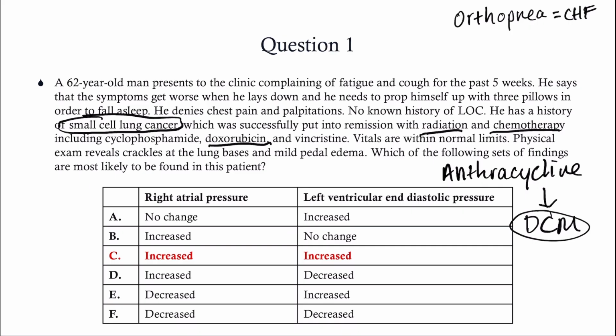So the answer here is that this is dilated cardiomyopathy. Now, restrictive cardiomyopathy doesn't cause this sort of congestive heart failure, at least not early on. So dilated cardiomyopathy is the most likely explanation. And so then at that point, all we need to do is figure out right atrial versus left ventricular end diastolic pressure. What are the changes going to be?